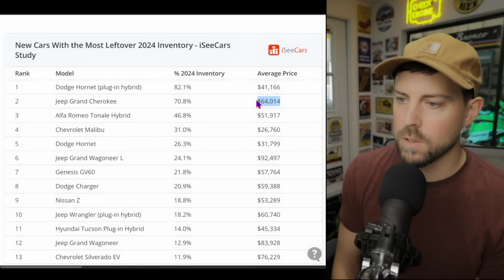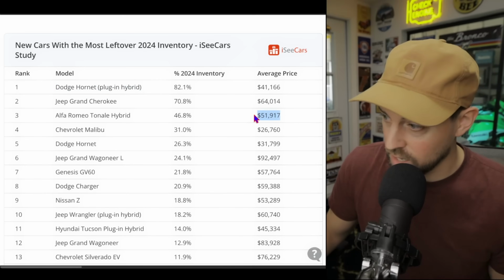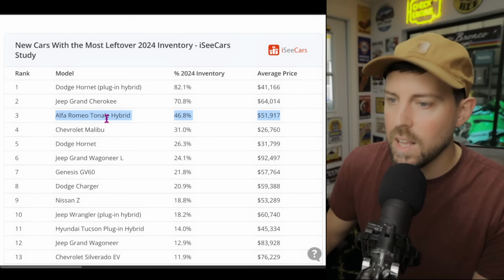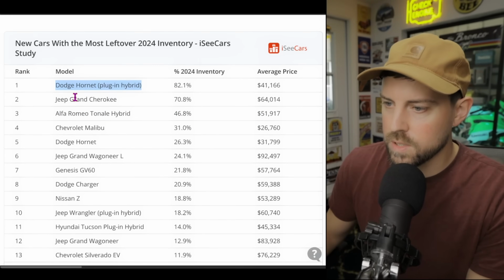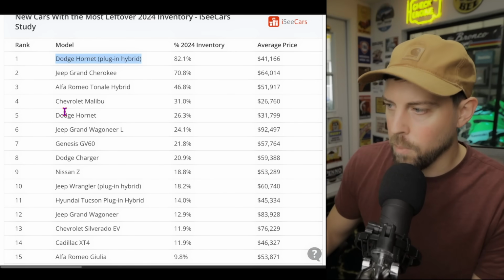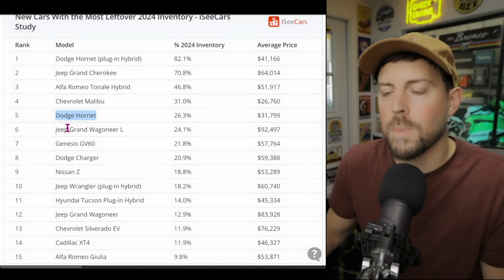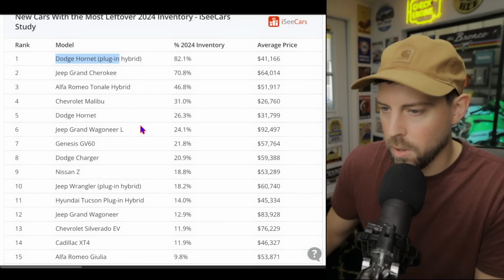All right, Alfa Romeo Tonale, it's the exact same vehicle as the Hornet here, and it's absolutely not worth 10 grand over the Hornet. They're the exact same vehicle with different styling. That is preposterous. These vehicles, the Tonale and the Hornet, they are one of the worst selling cars in America with some of the lowest interest from the buyer end. Chevy Malibu, rest in peace. Like, why is this vehicle on the list? Dodge Hornet, again, on the list. Dodge Hornet has made the list 3 times as the Tonale and the Hornet plug-in hybrid.